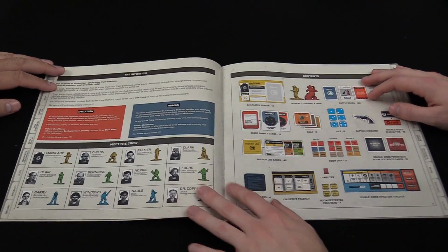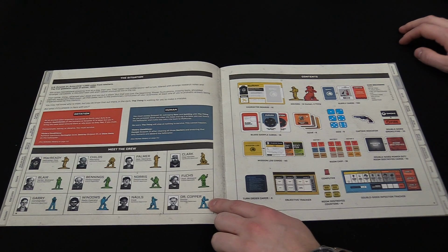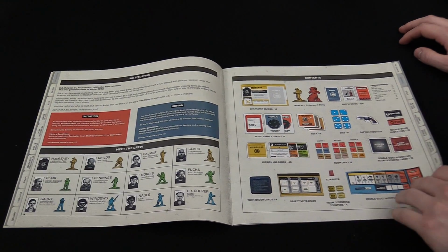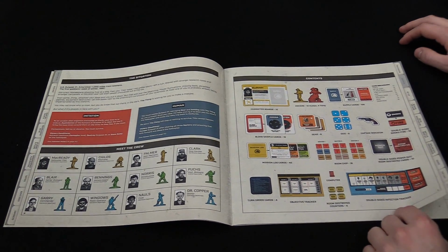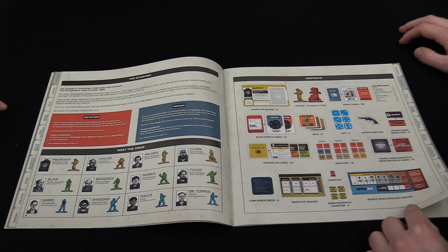Don't worry. Here's the components of the game. Here, all the stuff. Yeah. It'll show you real quick what minis are for which characters, but also the components we just saw. And again, there are 12 minis and 12 characters to play from. You can play, I believe it's 4 to 8 players. Yeah. So you may or may not have all the players at once, for sure.